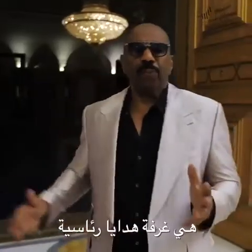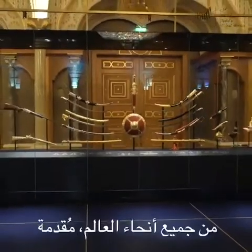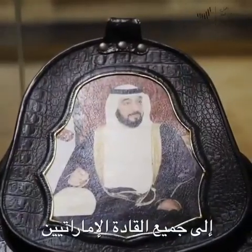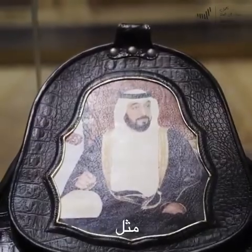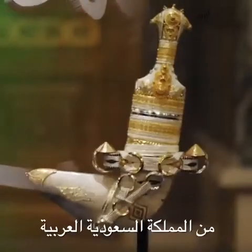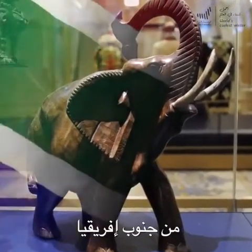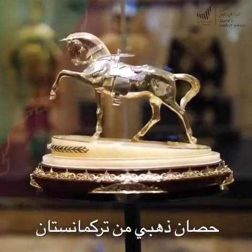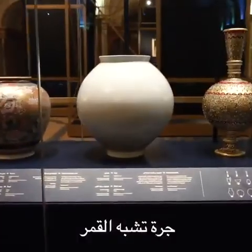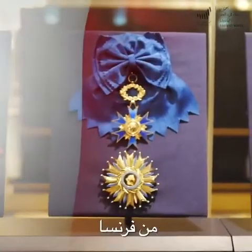All right, this is a presidential gift room. What's inside are gifts from all around the world presented to all of the Emirati leaders, such as ancient wooden weapons like swords and daggers from Saudi Arabia, a wooden elephant sculpture from South Africa, a golden horse from Turkmenistan, a jar that looks like the moon from the Republic of Korea, and a beautiful medal from France.